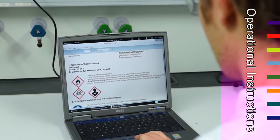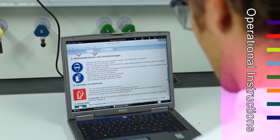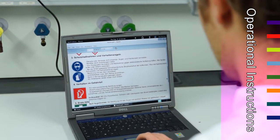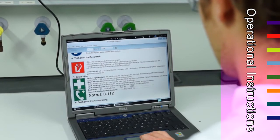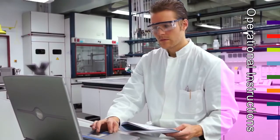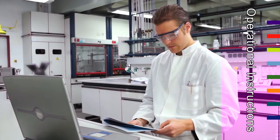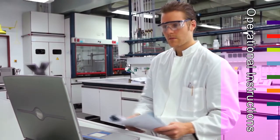technical facilities. They include area of application, danger for humans and the environment, protective measures and rules of conduct, what to do in case of any malfunctions, what to do in case of emergency and first aid, appropriate disposal, maintenance for machines and technical facilities, consequences if these rules are not adhered to.